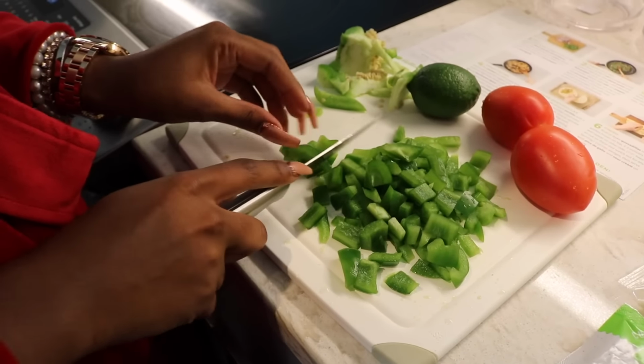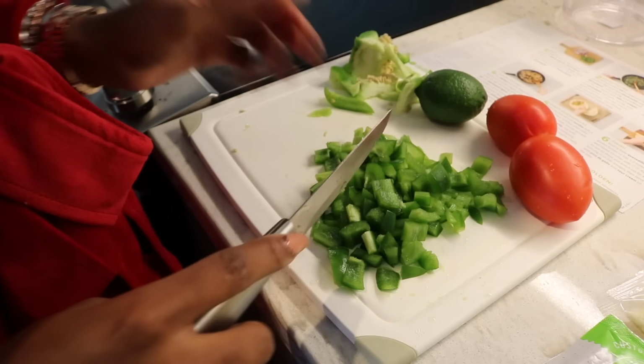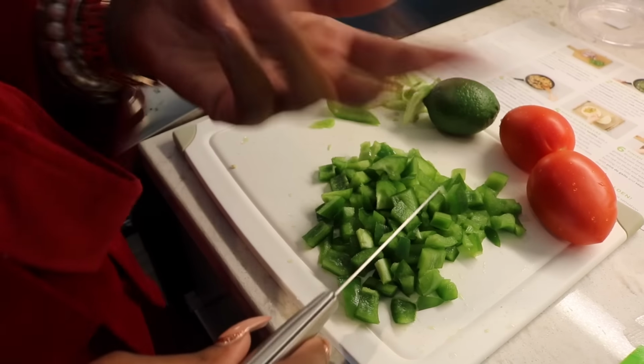Also, you guys, make sure you're washing your hands. Best believe I did wash my hands before dealing with all of this. You know, I just didn't show it, so don't try me in the comments or whatever.